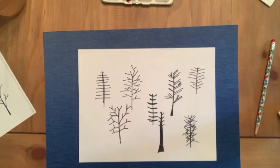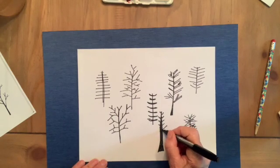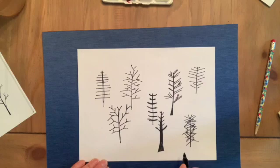Okay, I've been practicing for a while now. I've got a couple more ideas that I might put down here, but I'm really liking this one with the thicker trunk. I'm really liking this messy one, which is new to me. I've never tried one of those.